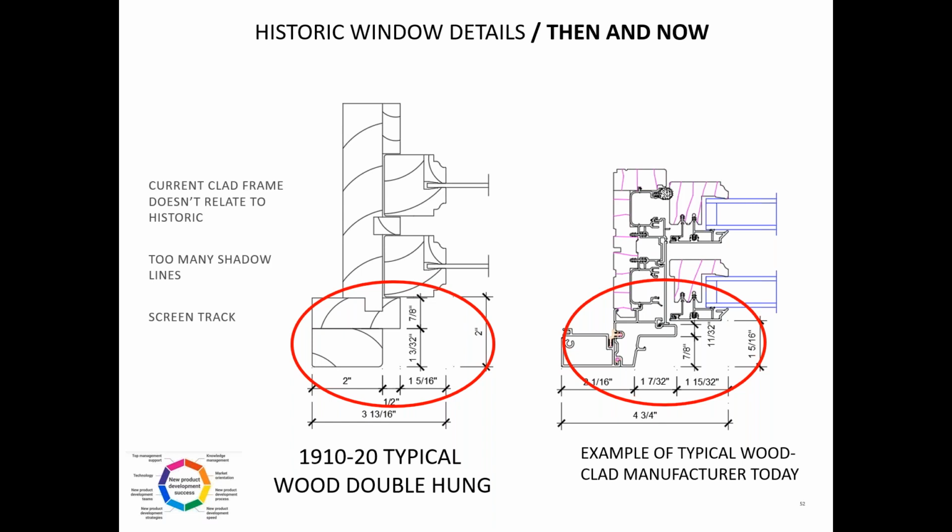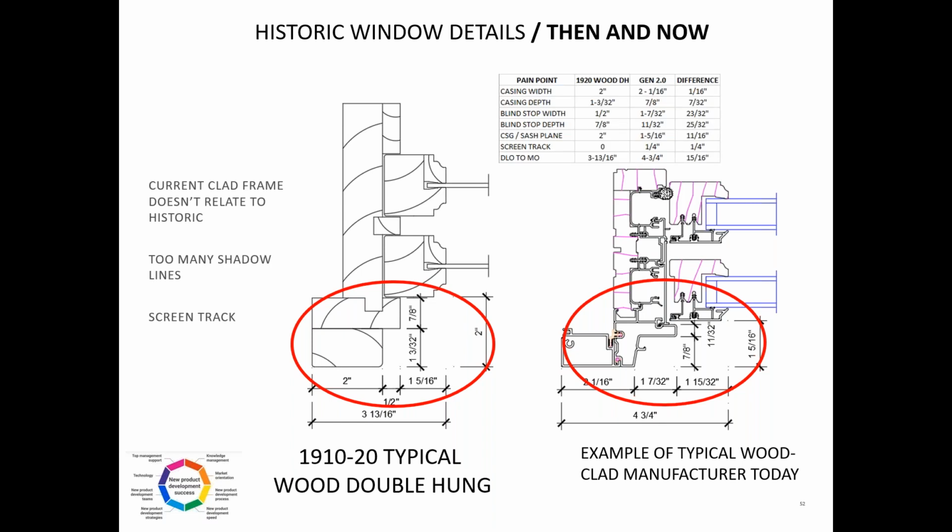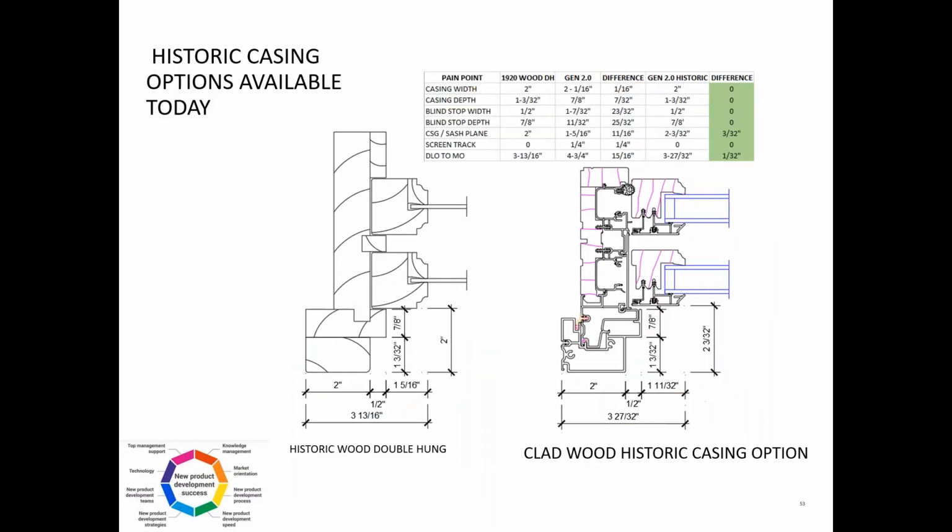If you look closely down there, this is the difference. The casing width was a 16th out. The casing depth was 7/32. The blind stop width was 23/32 out. When you get these type of differences, you have a window of mass and proportionality that just doesn't meet what we need to do. So there are people who have addressed this.